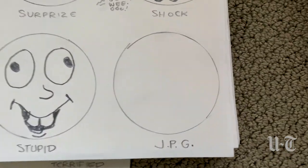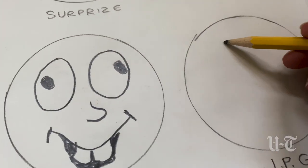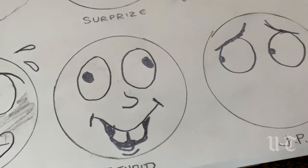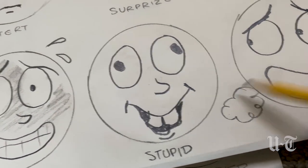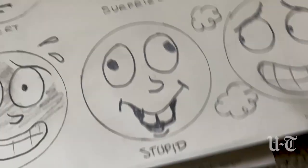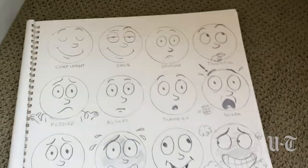Nice. Okay, and then this one, JPG, what does that stand for, JPG? I don't know. That stands for just past gas. So this one's also very similar to embarrassed, but there's clouds of gas. You mean gasoline? Not gasoline, more like methane. Just past gas.